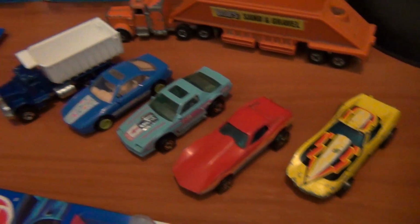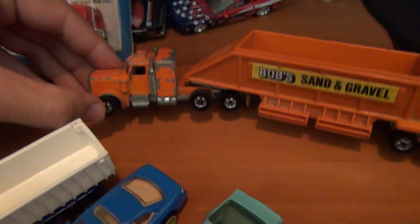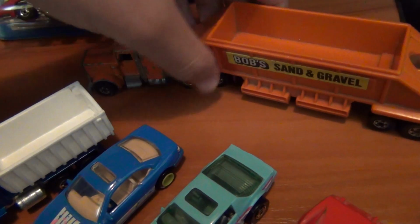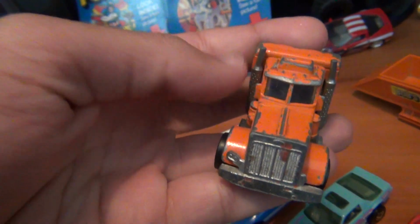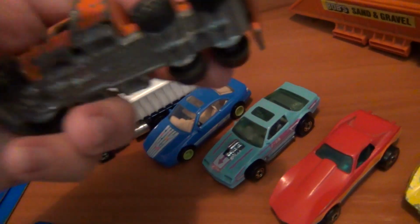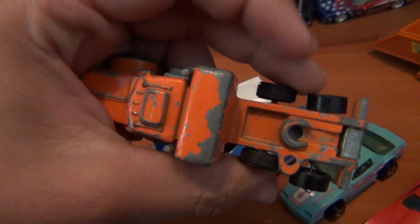And on to the loose stuff. Managed to score another steering rig. I've probably got about 3 of these already, so a 4th one won't hurt. The old Peterbilt Bob's Sand and Gravel truck. I think it's a Peterbilt. Yes, it most certainly is. Love the steering rigs. This one was a wallet busting $5, so I had to grab that. Always buy all the duplicates of the steering rig.